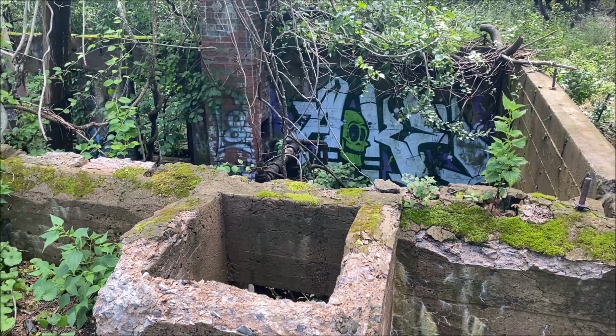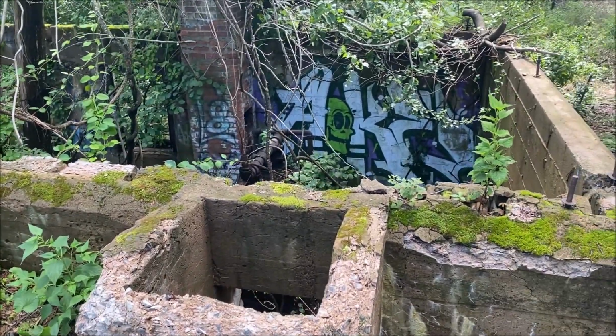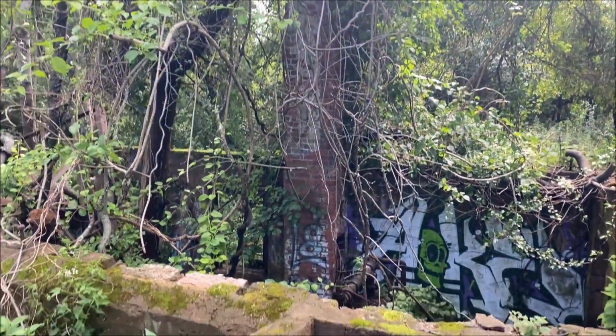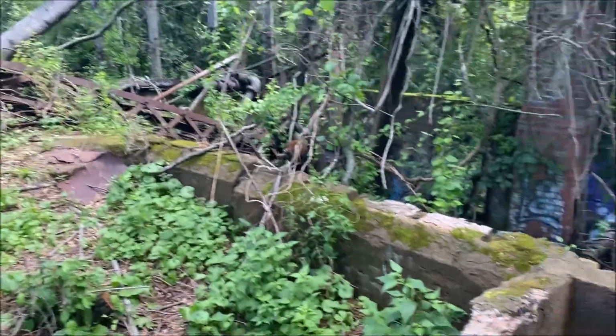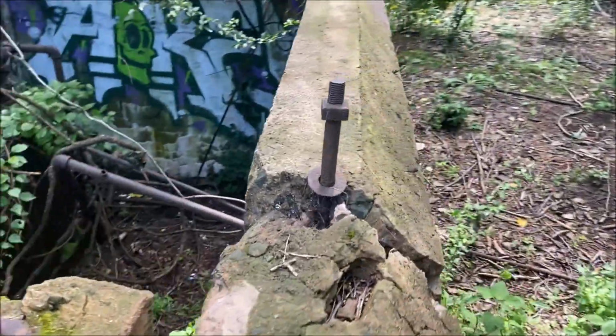Check this out, guys. This is pretty cool. Got some ruins of an old foundation right here. Looks like some sort of structure was once here. You even got the chimney. Pretty dope. I don't actually know what this building was, but figured we'd take a second, check it out. But this is really dope.